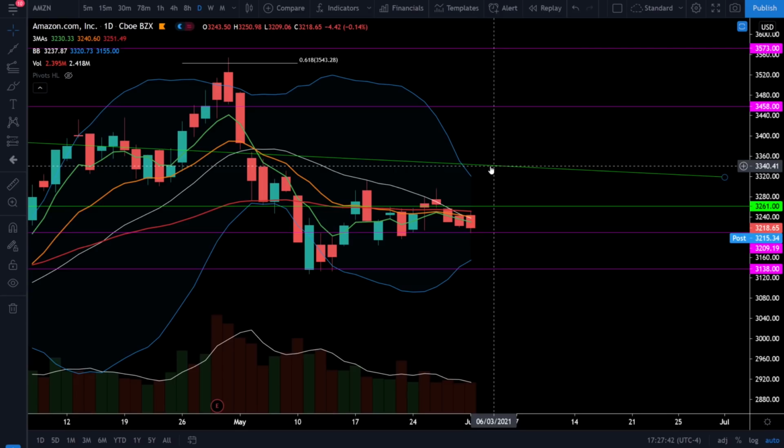Remember, if Amazon can break out of the resistance trendline, it could start running back into a bull market, but we don't want to look ahead, and right now, Amazon is still struggling and it's still consolidating and waiting for its next move.